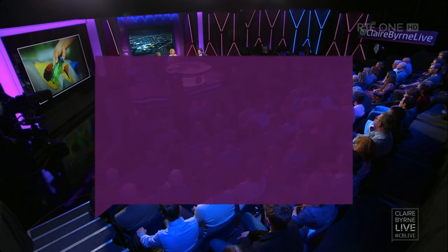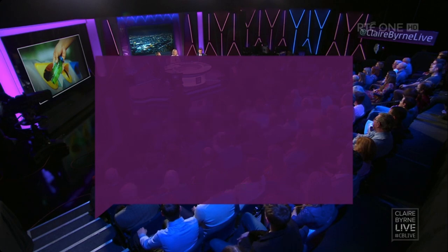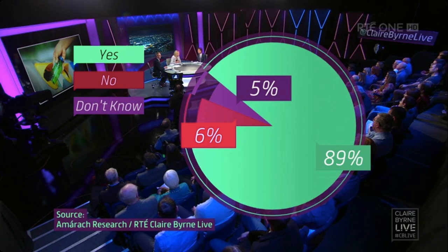Well, we did a poll on this today. We asked 1,000 adults. Our Morg smartphone panel is what we used. Here's the question: would you use a deposit return scheme for plastic, glass, and cans? Take a look at the result. 89%, Seamus, said that they would, and 6% said they wouldn't. Are you surprised at that? Not in the least. It's broadly in line with what we expect ourselves.